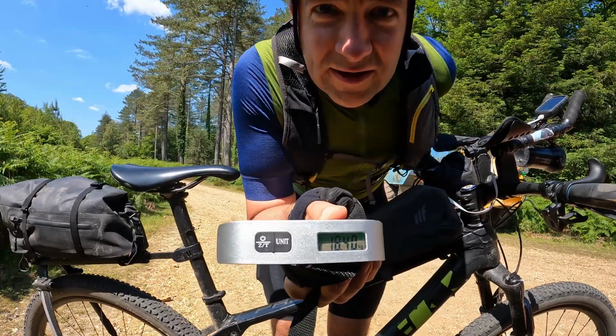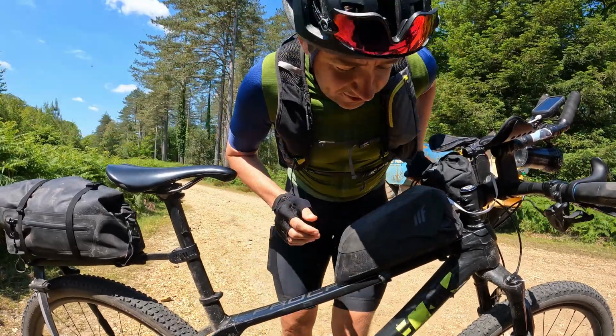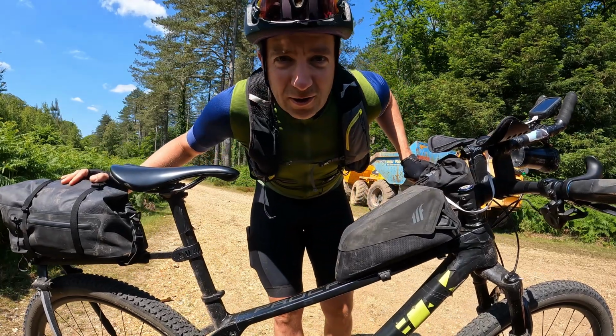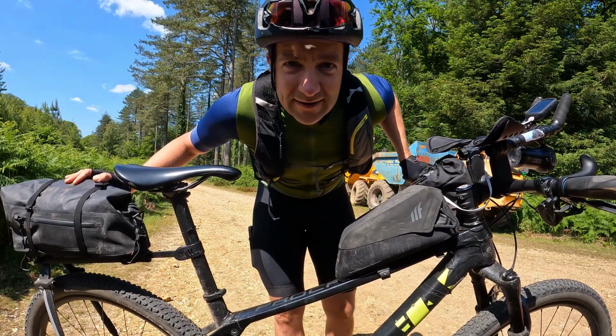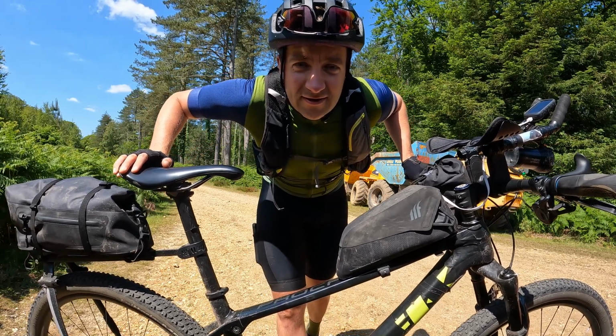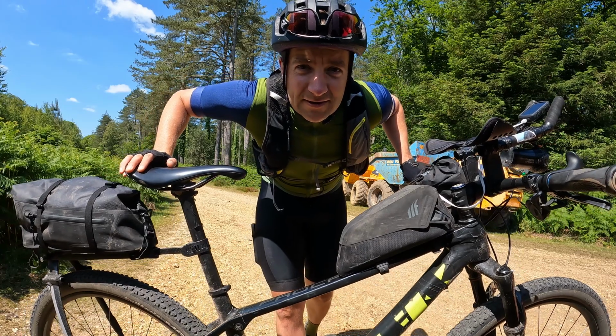That's 18.4 kilos with some food in the feed bag, a few packs of Haribo and a load of carb mix and other bars in the back. Without that stuff it'd probably be more like 17.5 kilos, so certainly lighter than some of the bikes I've been lugging around on these events so far. So that's my kit, my bags and my bike.